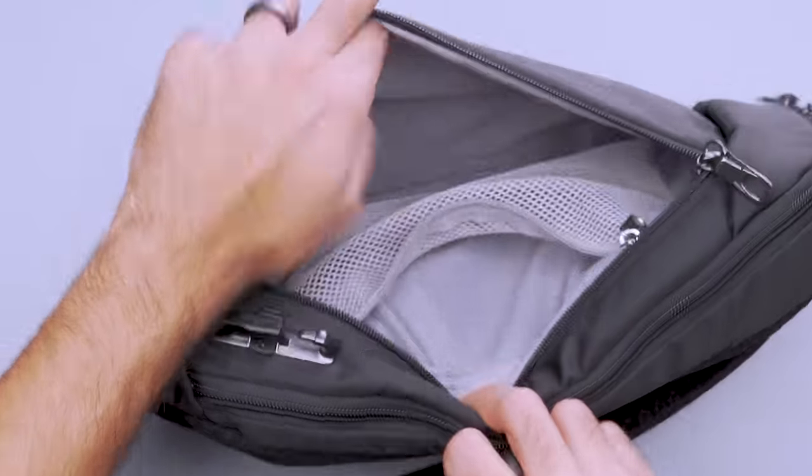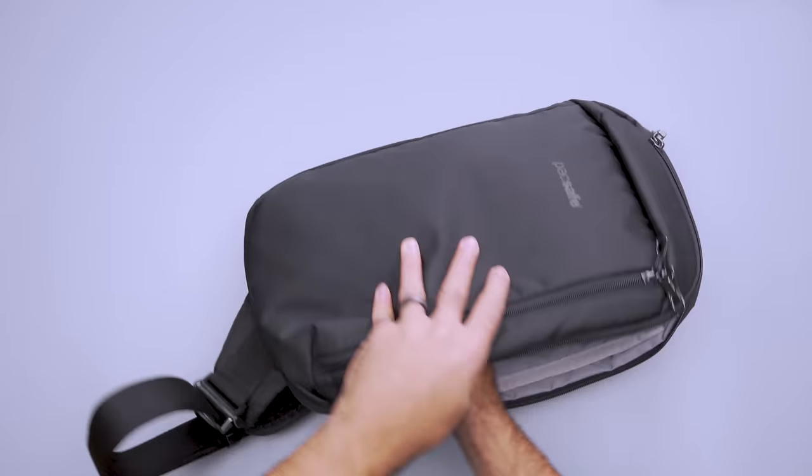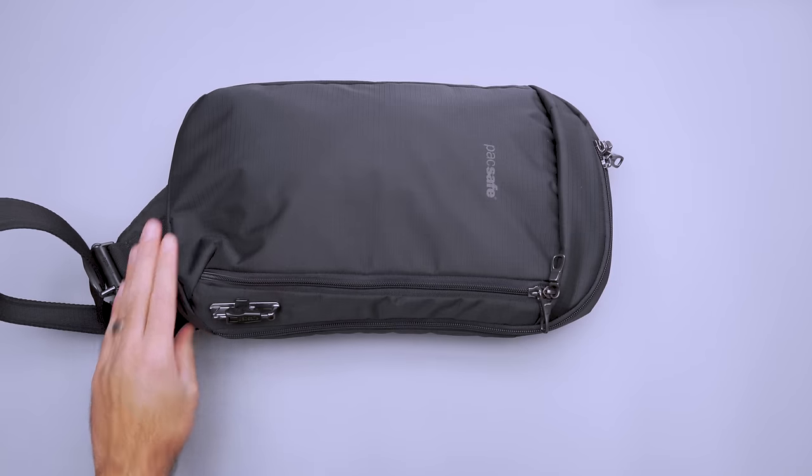The front pocket includes a large zipper mesh pocket for more small accessories. There's a lot of space in this compartment, which is nearly as large as the main area, although the two sections compete with each other for space. However, with 10 liters of storage, all your gear is safe inside.